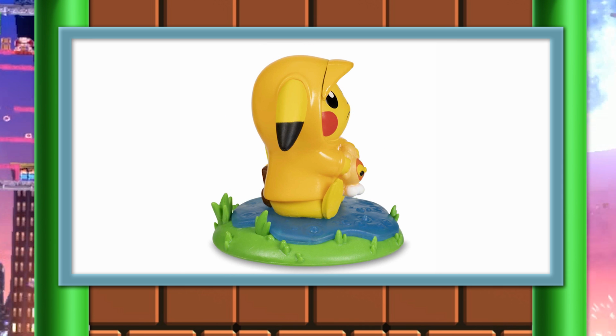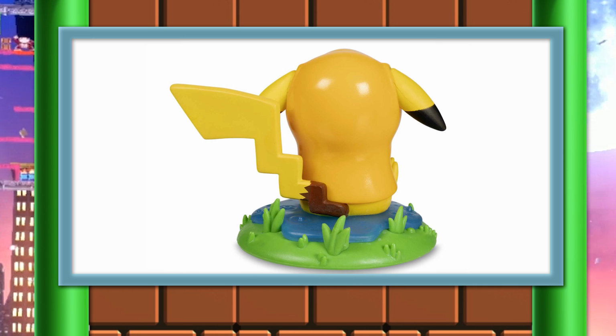Now, if you want to pick this one up, it's coming out at some point later this month. It's going to be at the Pokemon Center first, and shortly after that, it should be at GameStop stores. Now, these things have gone incredibly fast in the past, so if you want to pick one of these up, I highly recommend you do it very quickly.